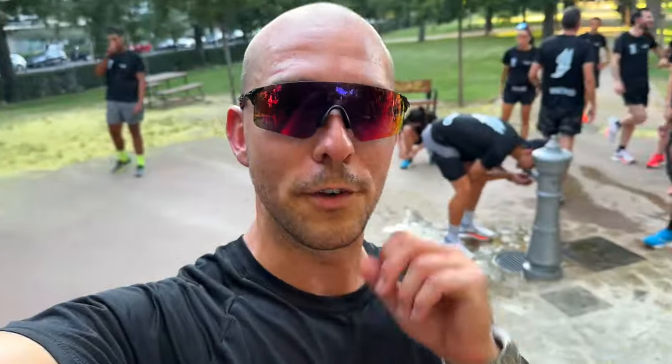About halfway in, everyone was pretty warm, so we stopped here at the fountain to have some water. Going pretty well, but I feel absolutely drained. My lungs are having a hard time because I'm just not used to this heat. It's been probably 10 degrees more than it has in Portugal, so rough adaptation, but we'll get it done.